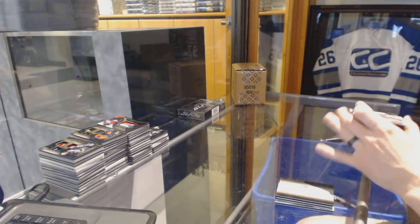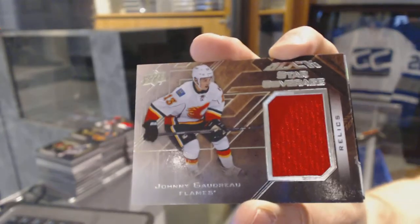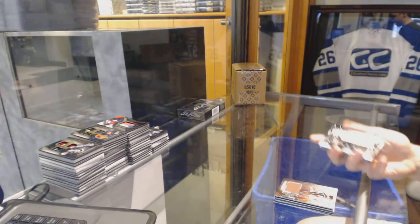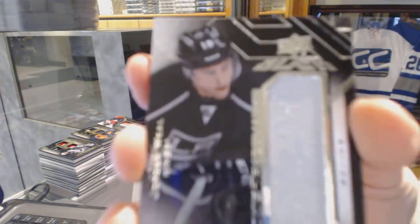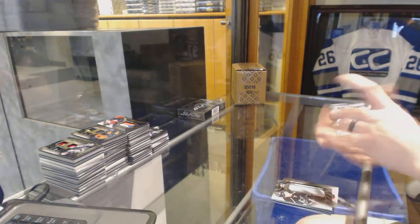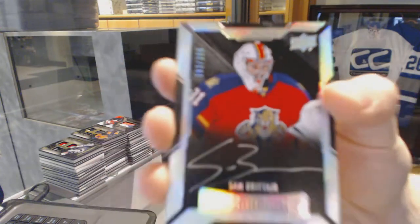We've got a star coverage jersey, Johnny Gaudreau. We've got a rookie trademarks jersey, Jordan Weal. And we've got a lustrous rookie auto numbered to 299, Sam Bennett.